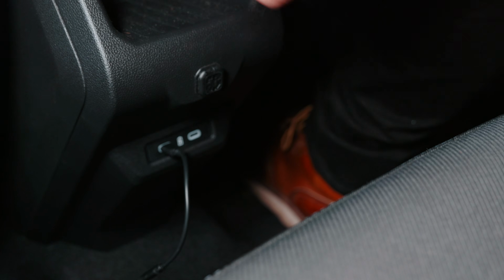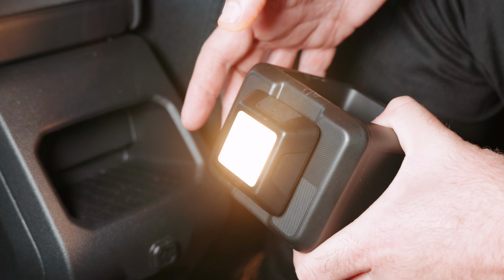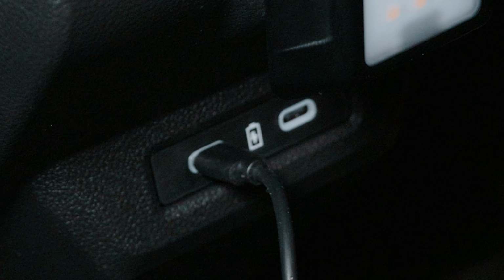You've also got this weird eye-clip system, which is just a thing that you can clip things to, such as this torch. I don't know why that exists, but it does. You've got a couple of USB-Cs down here.